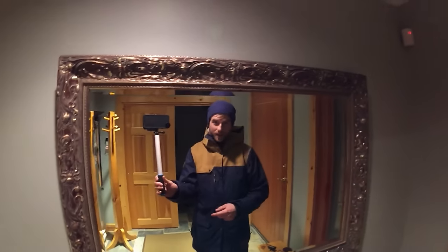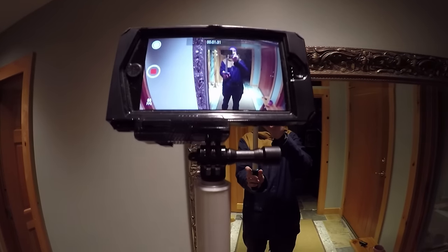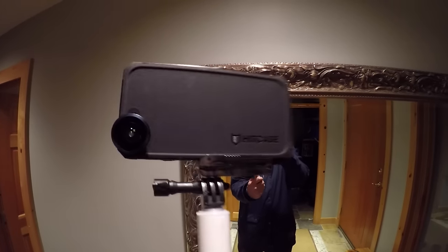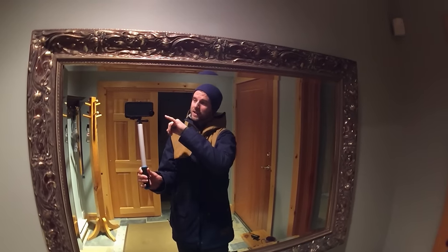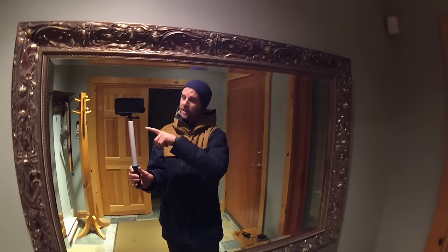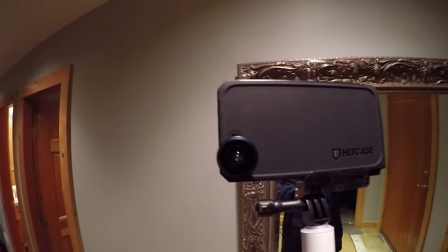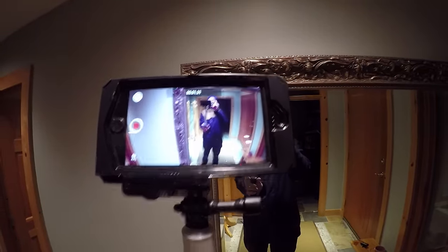I got a new case for it. I'll show you guys. It's called the Hitcase, and it's a waterproof, shockproof case. And what makes it so cool is that it's got a place where you can attach different lenses. So I've got a wide-angle lens on the iPhone. And then there's also this rail feature where you can mount it to different things like the GoPro here.